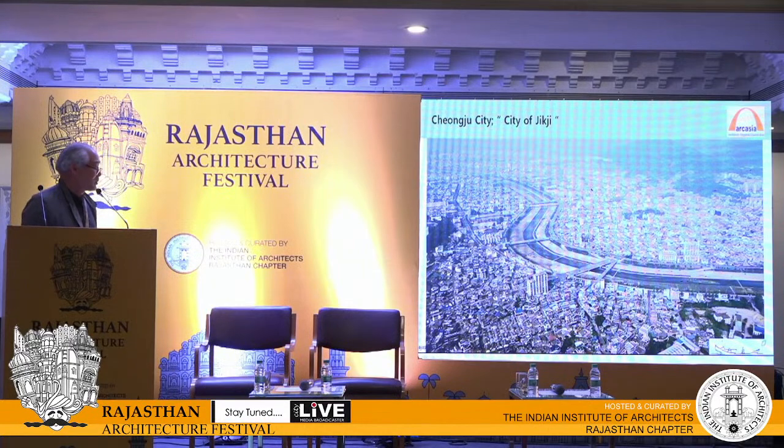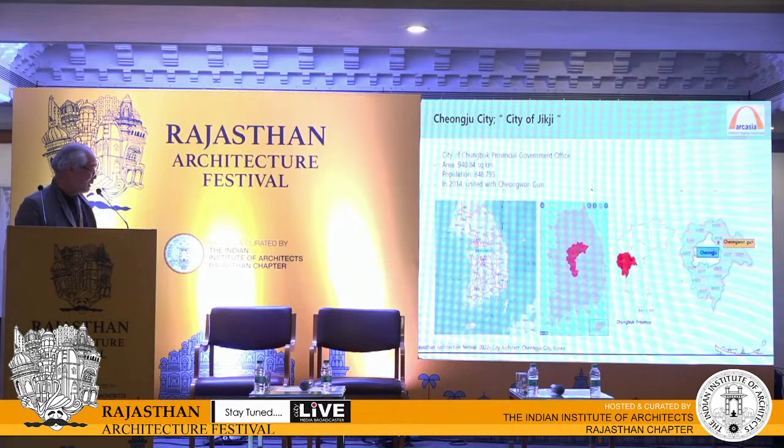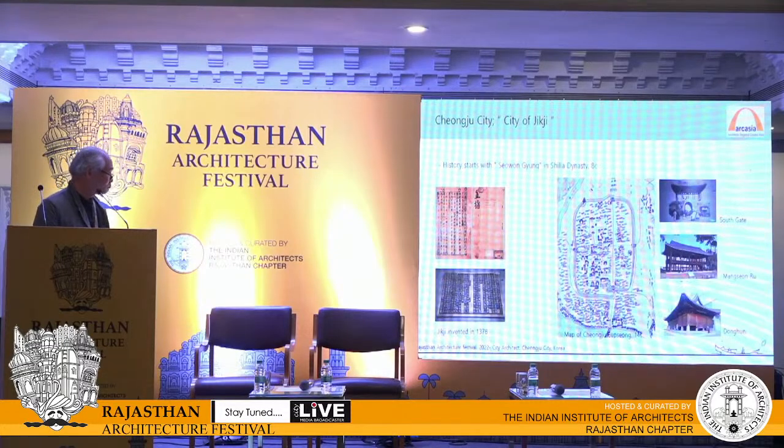Cheongju City is called the Jikji City. You can see the typical landscape, and also the Chungbuk Provincial Government Office. The population is 850,000 after uniting with Cheongwon, which you can see over here in the red mark. I have to go fast.